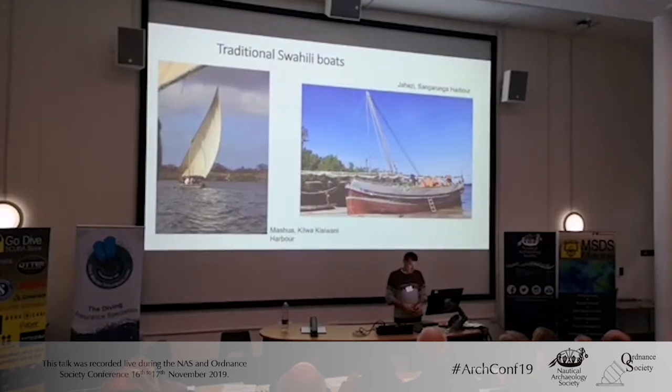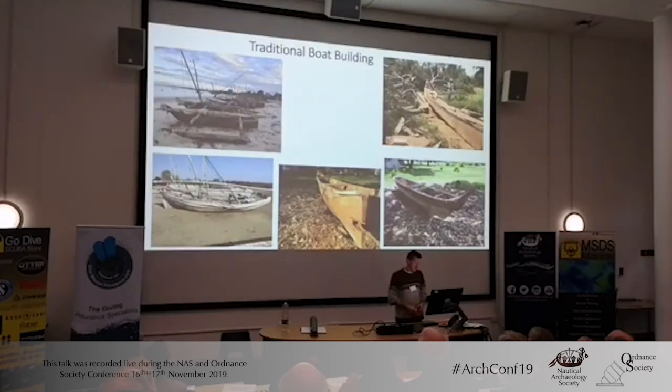And that's what they look like today. This is one of the Jahazi boats that's still in use today, still produced on this particular part of the East African coast. And in fact, the boat building that goes on today, this is one that is being constructed at the moment. It was a picture of about 2.5 weeks ago of it being recreated, hewn out using traditional methods. That was Bagamoyo, which is north of Dar es Salaam.